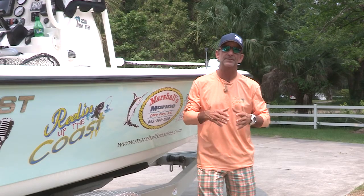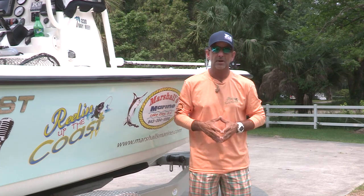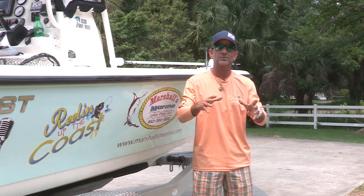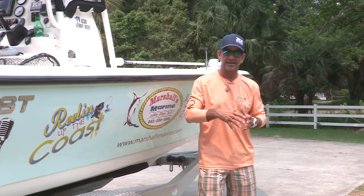Also on the freshwater side, up on Lake Jocassee, one of the most beautiful lakes around, the browns and rainbow trout are in about 60 to 80 feet of water on top of treetops. Get out with artificials or live bait and troll slowly along those areas to catch some nice fish this time of year.